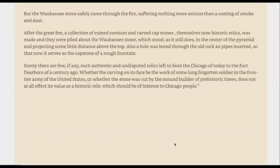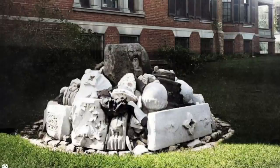After the Great Fire, a collection of ruined cornices and carved-capped stones, themselves now historic relics, was made, and they were piled about the Waubansee stone, which stood, as it still does, in the center of the pyramid and projecting some little distance above the top. Also, a hole was bored through the old rock and pipes inserted, so that now it serves as the capstone of a rough fountain. Surely there are few, if any, such authentic and undisputed relics left to bind the Chicago of today to the Fort Dearborn of a century ago.